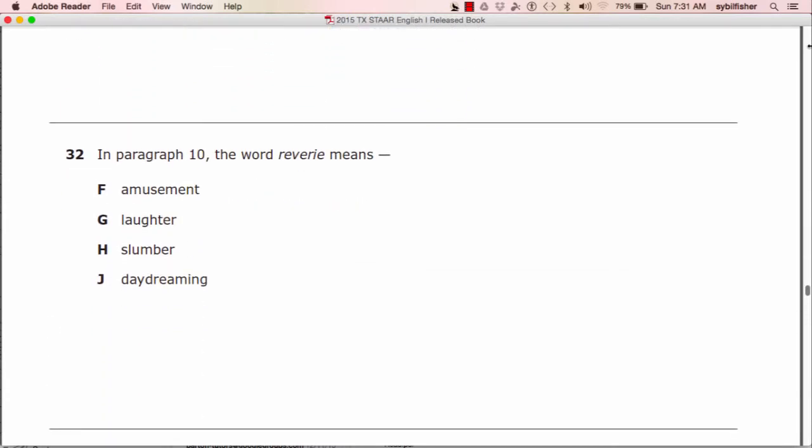Number 32. In paragraph 10, the word reverie means F. amusement, G. laughter, H. slumber, or J. daydreaming.